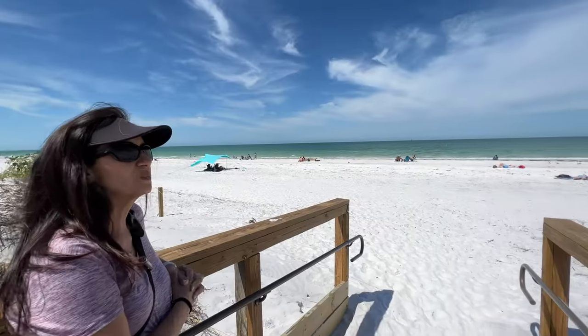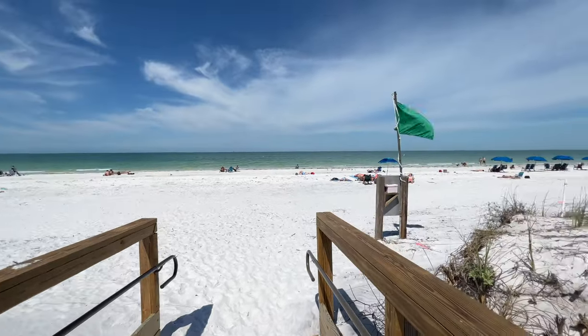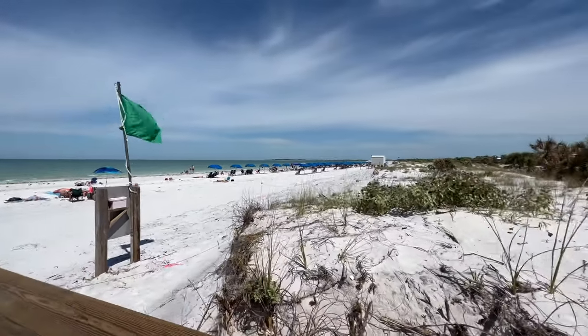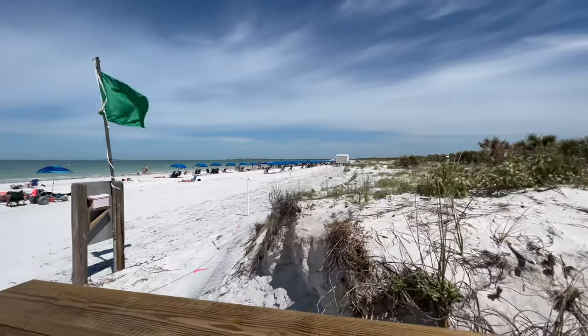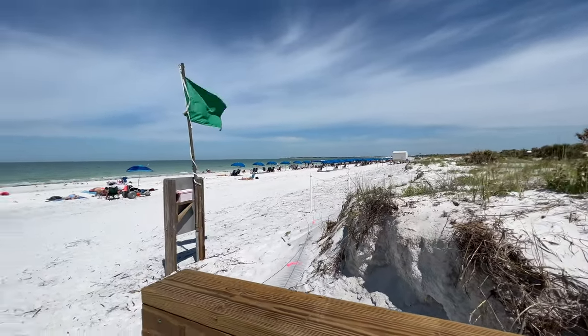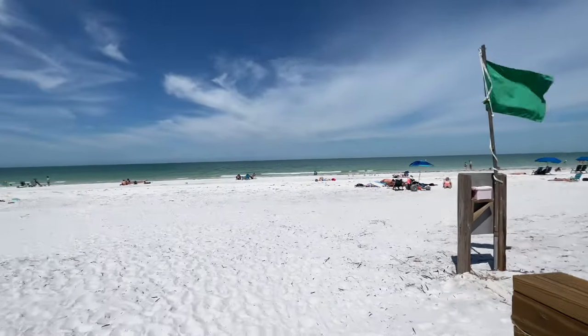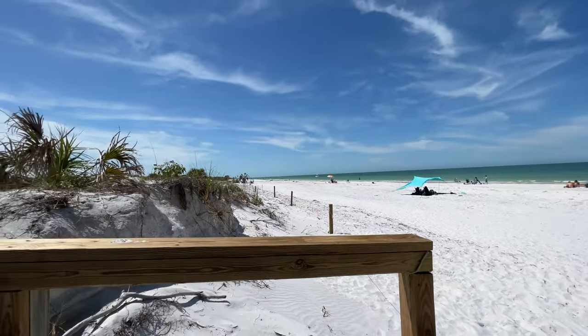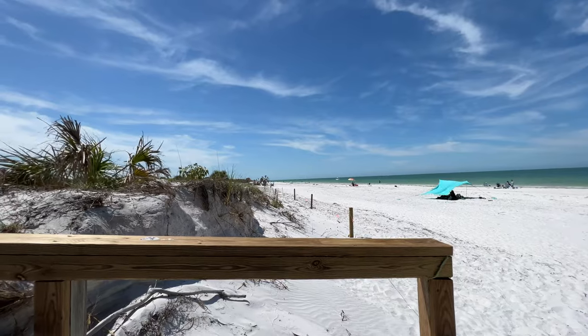As you can see, this beach can get quite crowded during the weekends and holidays, especially right by the beach access ramps right off of the marina. But if you're willing to walk a little ways down, it gets less crowded and you can have some privacy.